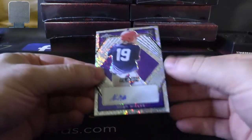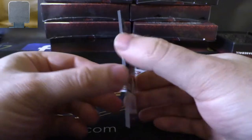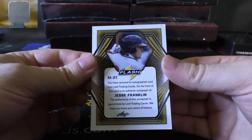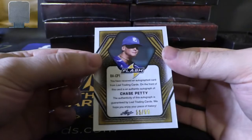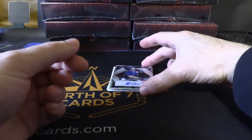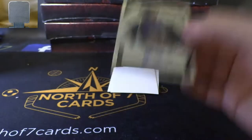Right, we're starting off our box here with a Noah Miller. This is the purple parallel, number 30 of 75. Next up, we have a Flash of Brilliance of Will Bednar, number 54 of 99. Here we have a Jesse Franklin. Here's a Chase Petty. Congrats to the Chase Petty spot. This is number 55 of 99. Flash Forward here of Gavin Williams, not numbered. And congratulations to the Harry Ford spots. This is an 86 of 99 Harry Ford autograph.